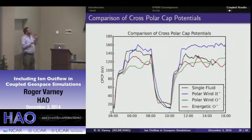So this is a comparison of the cross-polar cap potentials from those 3 runs that I just showed you, as well as a single fluid baseline run. And what you can see is there are these oscillations. So the red line is that run with the energetic O plus, and there are these oscillations that appear with a period of about 2 hours in the run with energetic O plus that didn't appear in any of the other runs.